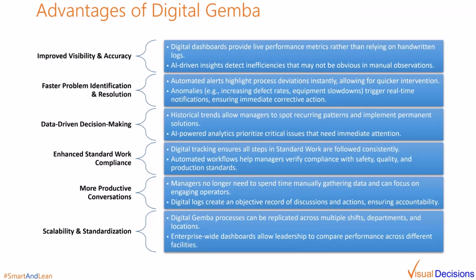There's faster problem identification and resolution. Automated alerts highlight process deviations instantly, allowing for quicker intervention. And anomalies trigger real time notifications, ensuring immediate corrective action. The decision making becomes more data driven. Historical trends allow managers to spot recurring patterns and implement permanent solutions instead of band aids. And analytics prioritize critical issues that need immediate attention.